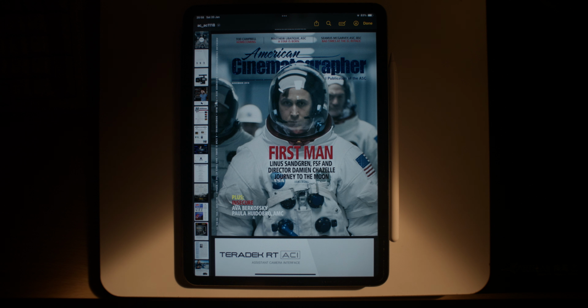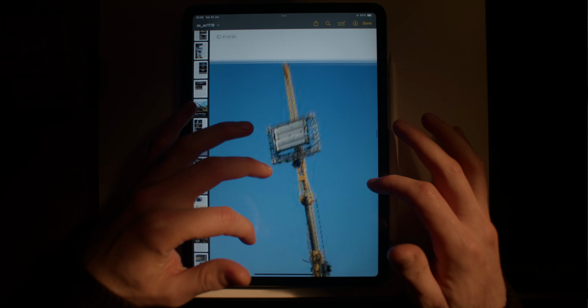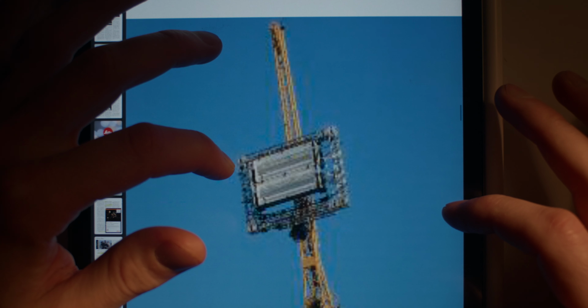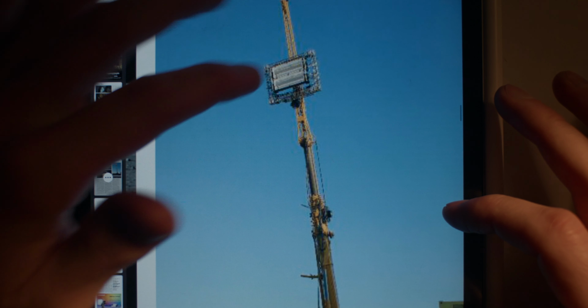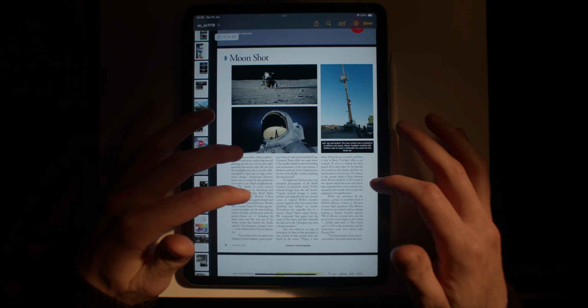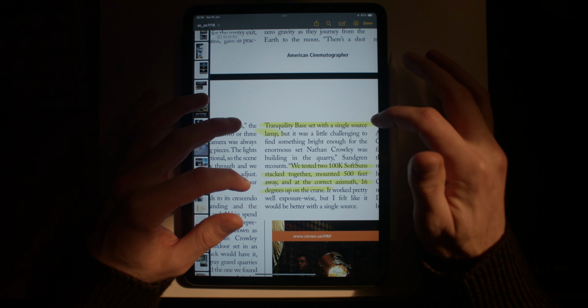I also wanted a big single source, and I didn't even know about 100K soft suns until I started researching this. See this crazy thing. That is 200K soft suns in some sort of a truss, it looks like, on a big crane. And Linus Sandgren, the DP of this film, writes, "I wanted to light that whole Tranquility Base set with a single source lamp.